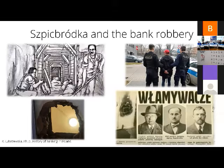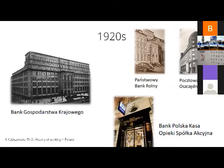W okresie lat 20. XX wieku na skutek kryzysu gospodarczego, a także hiperinflacji, domy bankowe zrezygnowały z komercyjnej działalności. W to miejsce rozwinęły się państwowe banki stworzone przez odradzającą się po zaborach Rzeczpospolitą Polską. Nie zapomnijmy, że zaczęło też działać skuteczne ściąganie podatków.